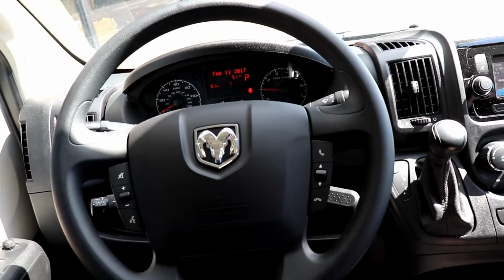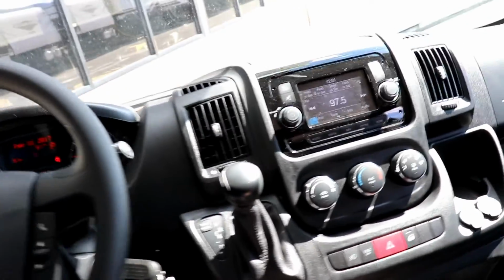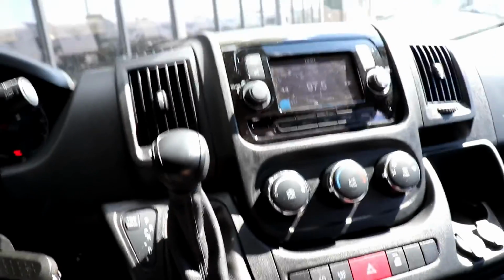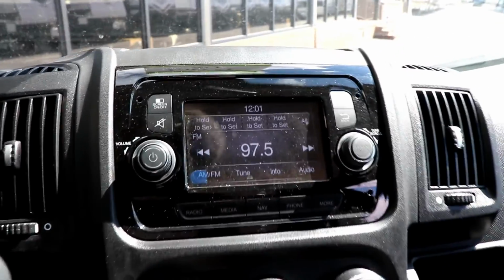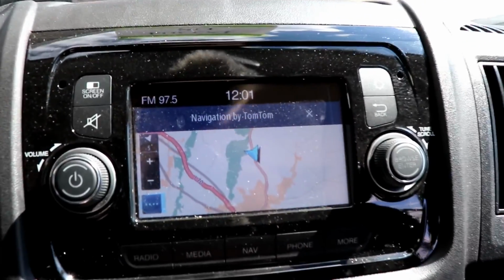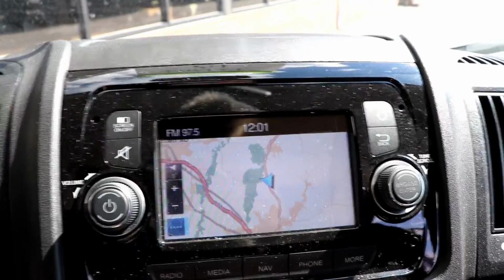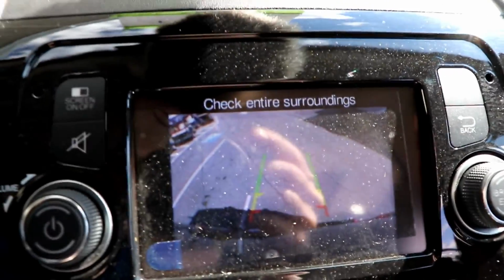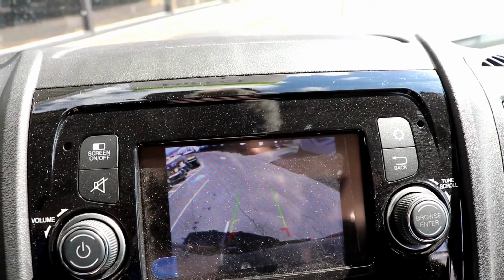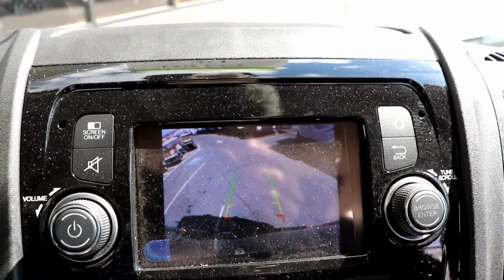Of course, you're going to have cruise control. It's an automatic, but it does have, of course, the slapstick, if you want to call it that, so you can manually drive it. And then, of course, this is going to be your stereo. It does come with navigation, so you'll be able to see where you are. And then, of course, it does have the backup camera, so when you're backing up, notice how you can see when you're getting close to something, which makes it very nice.